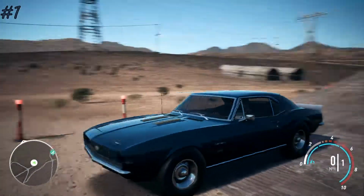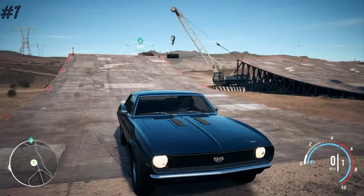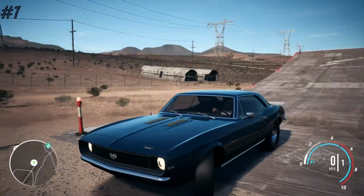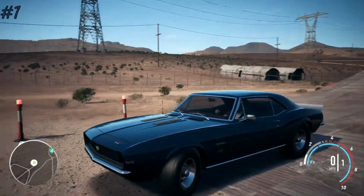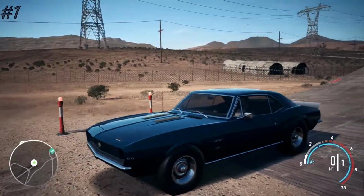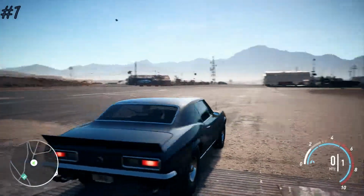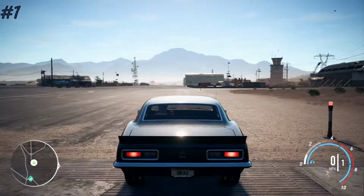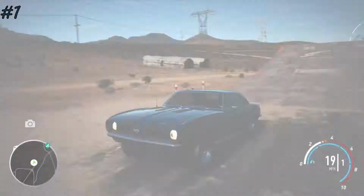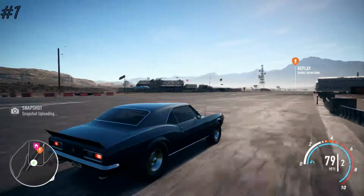This is DriftMind14 Gaming, and this is going to be a top 5 best sounding cars in Need for Speed Payback. And we're starting off with the Camaro, which is a 1967 Camaro 350, and it sounds very good. I really like the sound. This is my number 5 best sounding car, and let's just do a quick pull right here, see how it does.